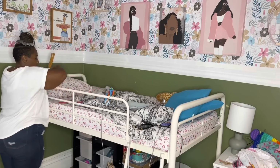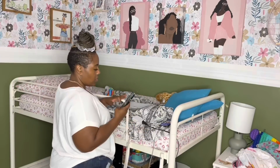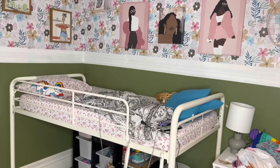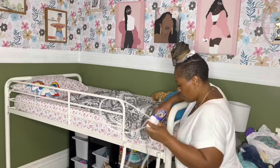So now I am just cleaning off her bed, and I did change the sheets the other day and threw the blankets in the wash. So they are actually in the dryer, and they used two of my blankets from upstairs that I had. So that's a good thing about having extra blankets.